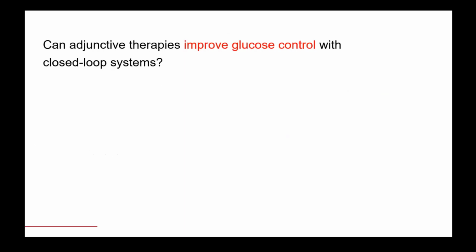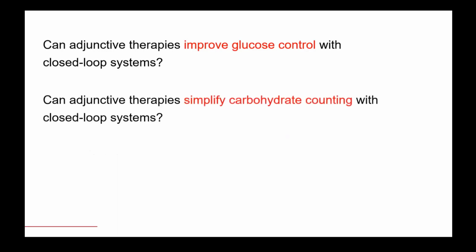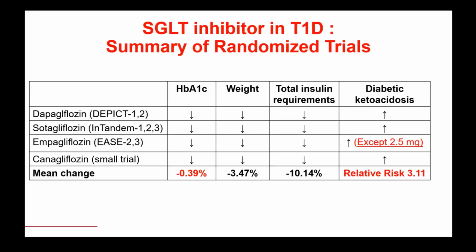So one of the questions we're trying to answer here at McGill: can adjunctive therapies improve glucose control with these systems? And can adjunctive therapies improve or simplify carbohydrate counting with closed loop systems? So we're looking at empagliflozin, an SGLT2 inhibitor, pramlintide, which is a drug approved in the US, but not here. It's an analog of the hormone amylin, and semaglutide.